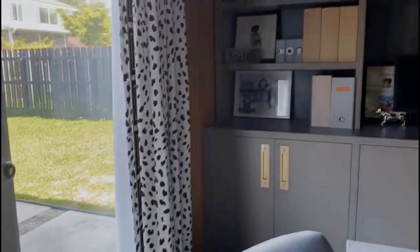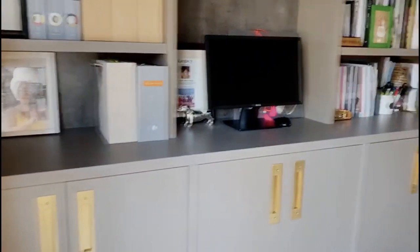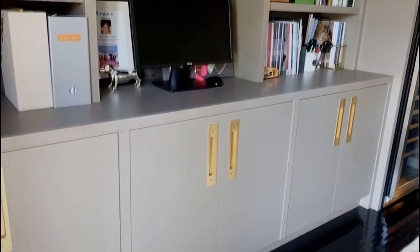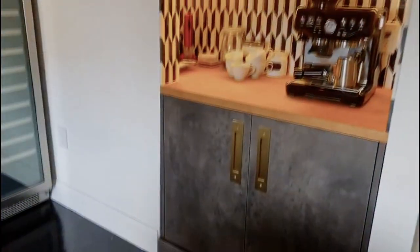Absolutely. So if you're doing a multi-use space like this, storage is important. Tell me how you tackled the storage. Storage is important. And let me tell you, storage was the most costly part of this renovation. The built-in was not an easy one. I had a lot to accommodate. We have a lot of books, a lot of samples, 2 wine refrigerators, the coffee area.